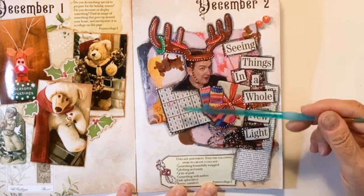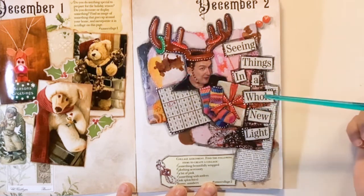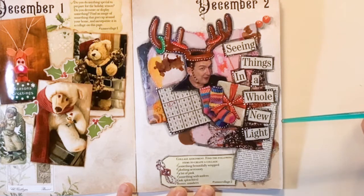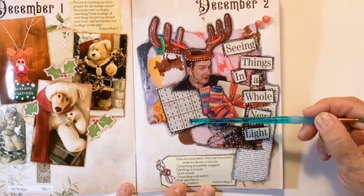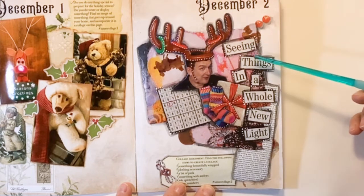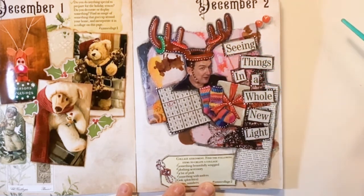Ink splotches. My splotches didn't work out too well. They soaked in rather than splattering like I tried. And a bonus would be numbers, so I put in this Sudoku answer. And then I put seeing things in a whole new light, which is referring to the antlers.